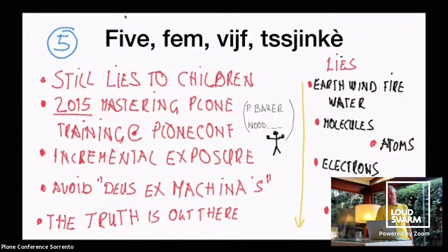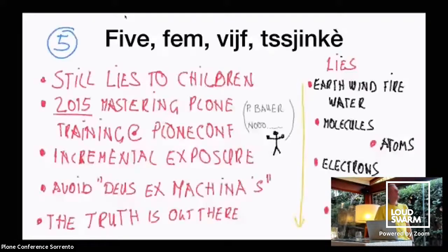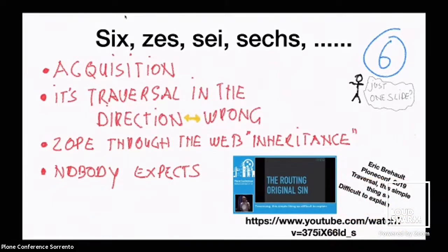So that's five. Zope is very complicated, but there's no magic. So six, acquisition. That was also a nice surprise for people. It's traversal in the wrong direction. Then if you want to learn about traversal, check out the 2019 talk by Eric Bréhault called Traversal, this thing so difficult to explain, but which is so simple. Acquisition is just the thing that the ZODB people came up with in 1995 to have some inheritance and not repeat yourself in the first versions of the application server. And it has been with us ever since.